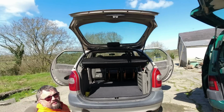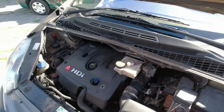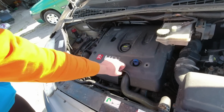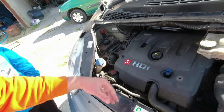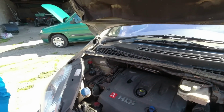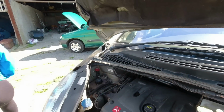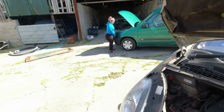On both of them, the tailgates rattle. Yeah, they do. So, a quick bit of engine bay talk. This one still has its cover just about in place. Oh, it's attached there, so it's fine. Bella has cover. Yeah, I will say I think there's a bit more space down the back of the engine on the Picasso, because the scuttle is just a little bit higher.